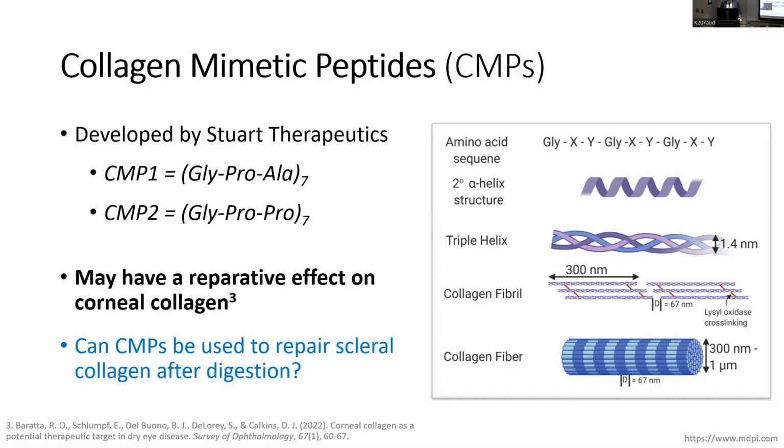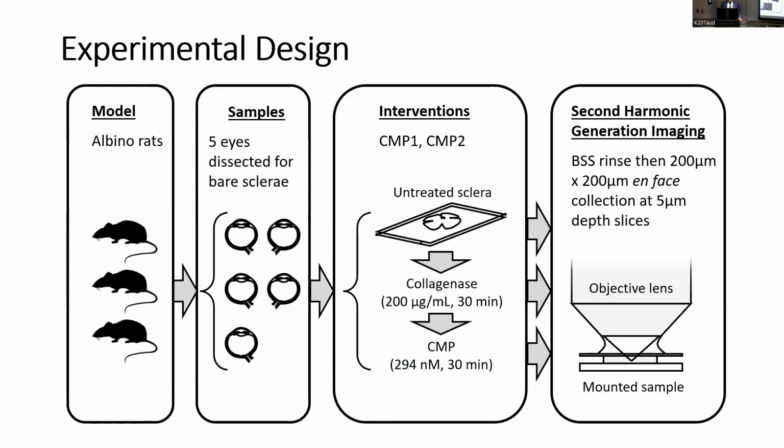So what we did was, instead of looking directly in myopic eyes, we said, hey, can we use some surrogate for myopia, looking just at collagenase digestion of scleral collagen? So this was our experimental design. We found some albino rats. We didn't find them in the hospital. There was tissue that was being used by another lab, and they were nice enough to give us their eyes. So we had a small sample of these albino rat eyes that we dissected down to bare sclera, and then underwent this experimental procedure here.